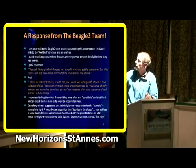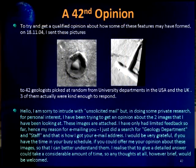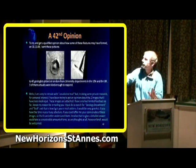So that was one response I got. Another one, I just got 42 geologists at random from university websites, just collected a load of email addresses, blasted this off, apologised for intruding on their day and said, could you tell me what these images are? I've just sent them those 2 images, no links, nothing. It could be a wart on my foot for all they knew. They didn't know what they were.